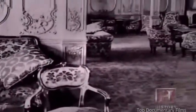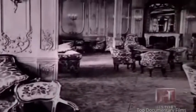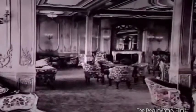Still, it wasn't unique. Other ships had multi-deck staircases. Though the Titanic's elegance was undeniable, it was also old-fashioned. Harland and Wolff's carpenters built the same style furniture, laid the same patterned carpeting, and installed the same stained glass windows as they had in previous ships. Stylistically, they tried little that was new.